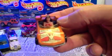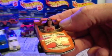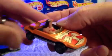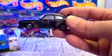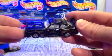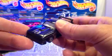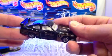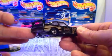There she is. Now, is she the ugliest Wonder Woman in the world? Now, when I went to the car boot sale, I went with the sole intention of finding this car. My hunt was not complete until I had this little Capri Beastie planted well and truly in my pocket.